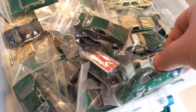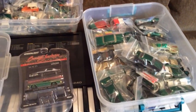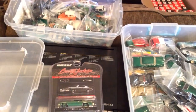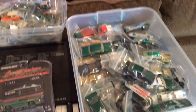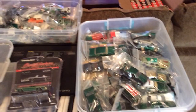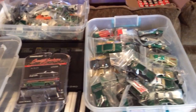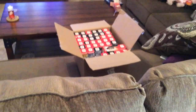A lot of these I found. Many of these I have found. I'd say probably 20 of them I found at Hobby Lobby and Toys R Us. The rest of them I've just acquired through trades and purchases. But Greenlight is definitely my favorite domestic to collect. So anyways, might be something on the horizon for those. I dug those out. That's the Auto World collection.